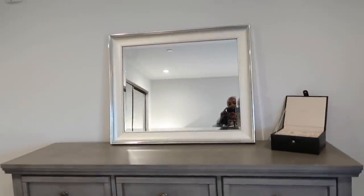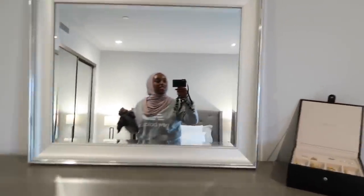Crazy what a good clean will do. This mirror is definitely staying. It looks so good now that it's actually clean.